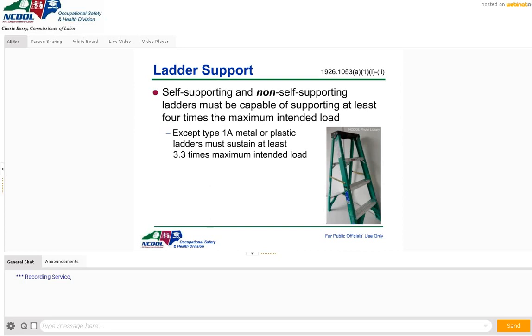You and your tools and materials, that's right. So again, you're going to think about all the weight that you have on you, and that shall not exceed the limit for that particular ladder.